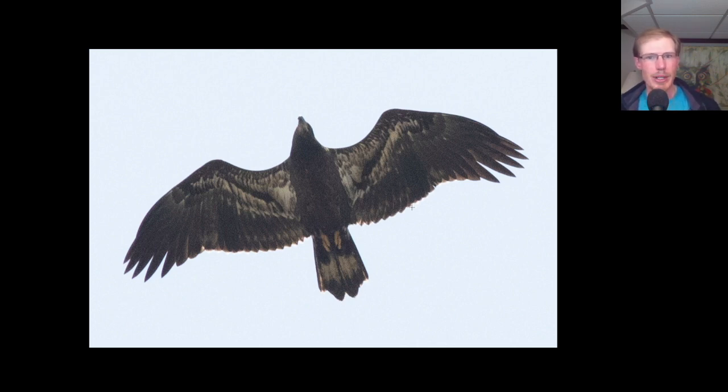So if we look at this bird, first of all, we know it's juvenile: dark head, dark body, even trailing edge to the wing, no feathers have been replaced. So just the overall plumage. And how do we know it's a southern juvenile? Just because of how fresh it is. Look how dark this body is.